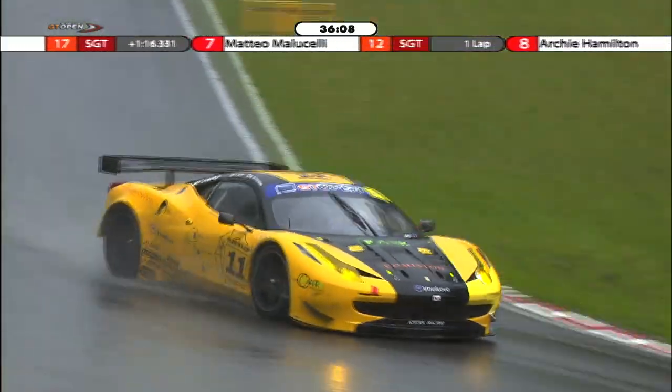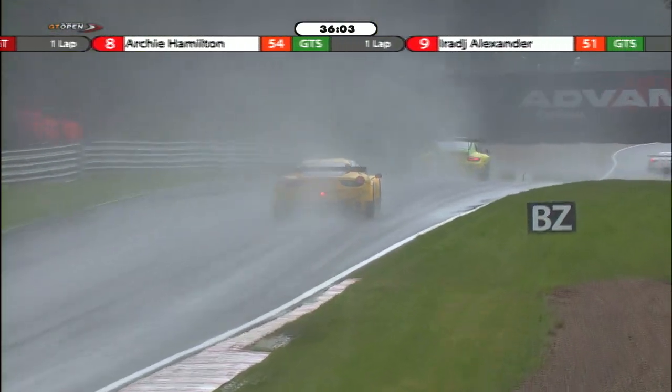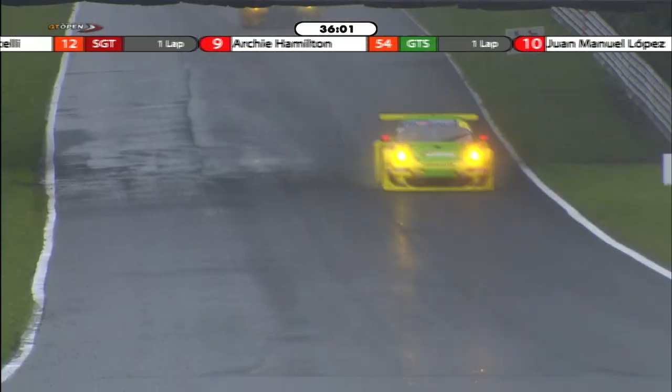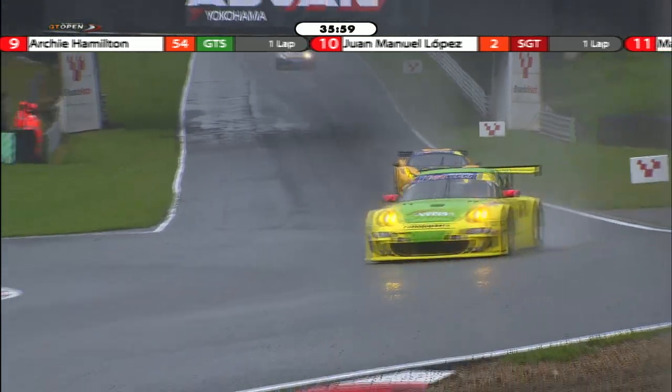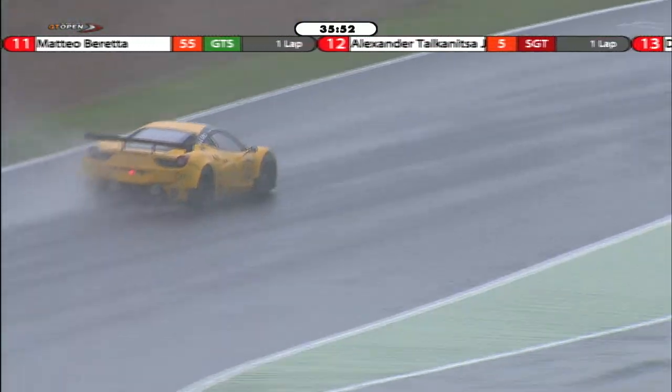Yeah, so Alvaro Barber, a driver of a comparable pace to Matteo Malicelli. So I think we can expect to see that car as well really driving itself back into contention as this race progresses. 36 minutes though remain, and are we going to see either of the race leaders pitting this time around? It certainly doesn't look like it by the poise of the cars and the angles of attack through Clearways. So they are going to go through and into another lap.